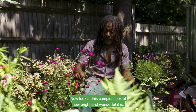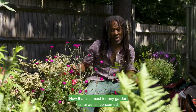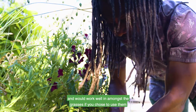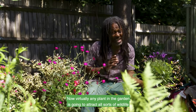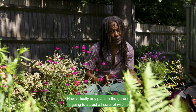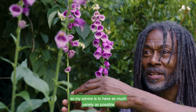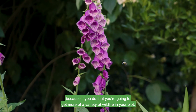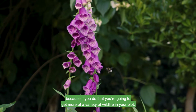Now, look at this campion. Look at how bright and wonderful that is. That's a must for any garden, as far as I'm concerned, and would work well in amongst the grasses if you choose to use them. Now, virtually any plant in a garden is going to attract all sorts of wildlife. So my advice is to have as much variety as possible, because if you do that, you're going to get more of a variety of wildlife in your plot.